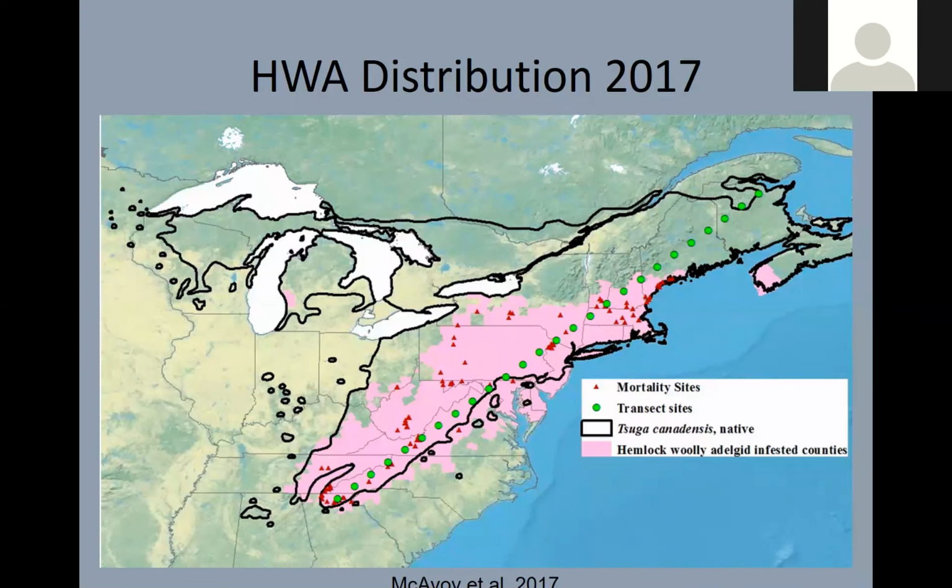And it is recent because the big news is that in Nova Scotia this summer, they found HWA, and not just a little bit, but it actually has probably been there for 10 years or more, and it's already causing probably thousands of acres of mortality in southwestern Nova Scotia. But this is a good representation also because we have the population here in Michigan.